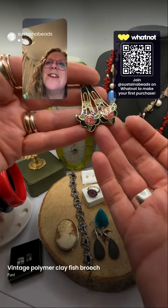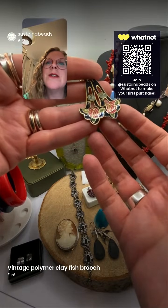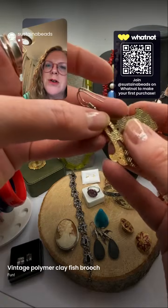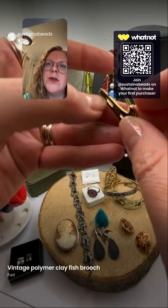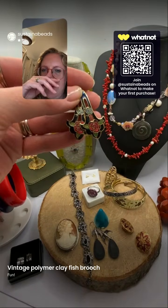So these are vintage cloisonne enamel with butterflies and roses on a black background. They're not marked and they are on, I think, replacement hooks because these are silver. So I will put these onto gold tone steel hooks if they sell.